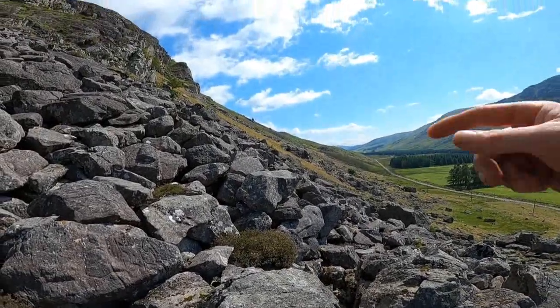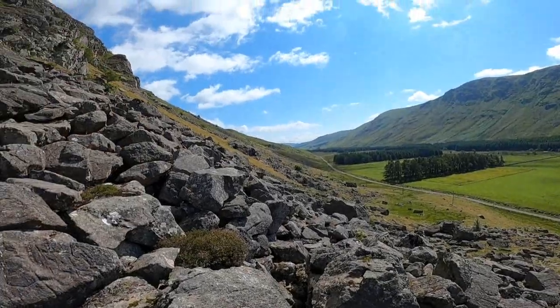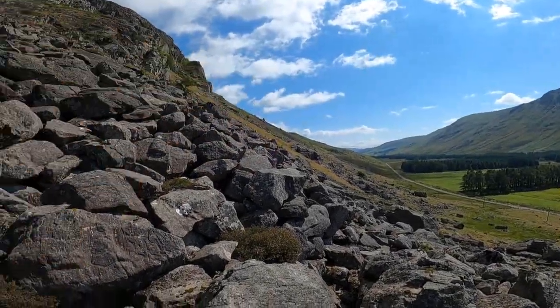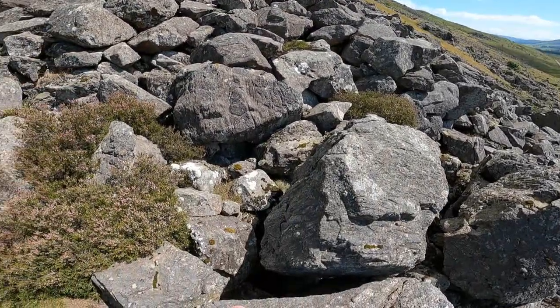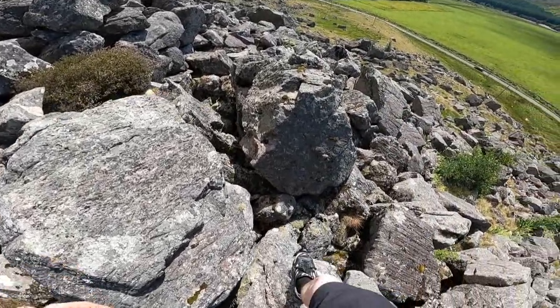That cave we were at a few videos ago is over here, so we're going to go to it and see if we can see any outside features of the day that we missed the last time. It's going to be interesting to see it from another perspective.